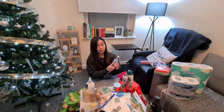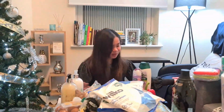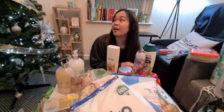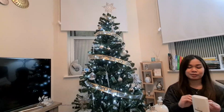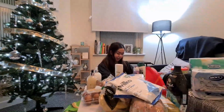And some room spray. So lately I've been addicted to diffusers, room sprays, scented candles. It just makes the smells really nice. And some conditioner from Pantene. And I know I've added some, what do you call this one? Icicles. Icicles from Amazon, but I'm still putting more with the Christmas tree. So this is just £1 snowflakes. What else? Okay, I think that's it from Wilko and Tesco.